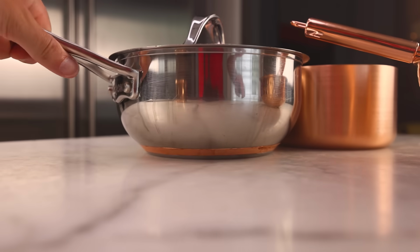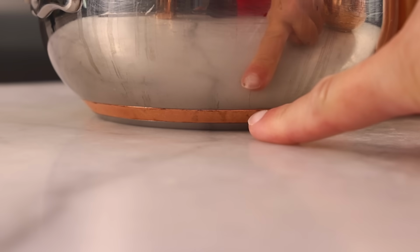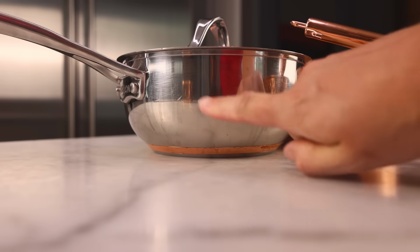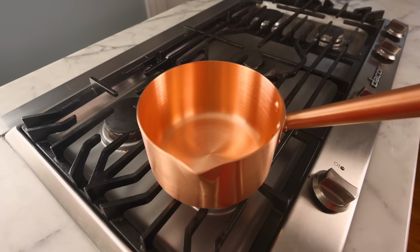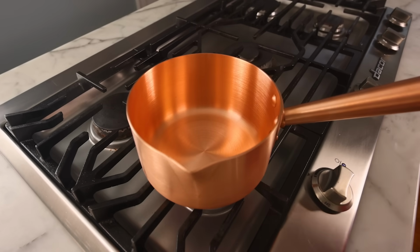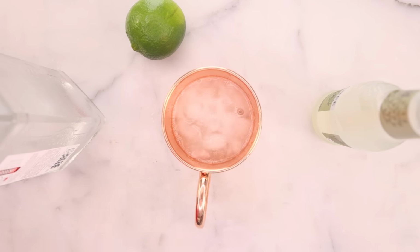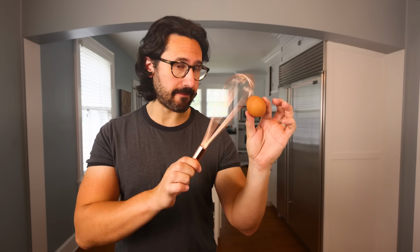Lots of stainless steel cookware has layers of copper sandwiched inside it, because copper is an incredible heat conductor. But pure, solid copper has some other properties that make it great for certain things and potentially dangerous for others. Yes, we're going to talk about the whole Moscow Mule copper poisoning thing. But first, let's talk about eggs.